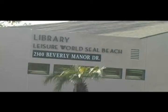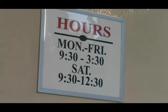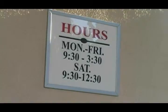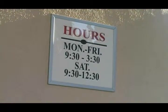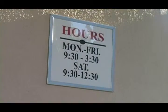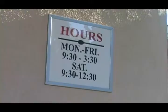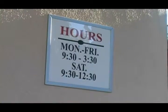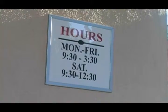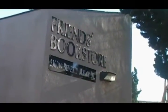But most people get to it by driving on St. Andrews all the way to the end of St. Andrews. The hours are Monday through Friday, 9:30 in the morning until 3:30 in the afternoon. And they're even open on Saturdays for you, 9:30 in the morning until 30 minutes after the noon hour. So come on down. Also, right next door to the library is Friends of the Library, a very interesting bookstore.